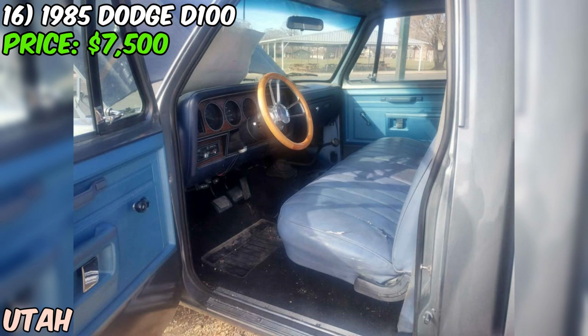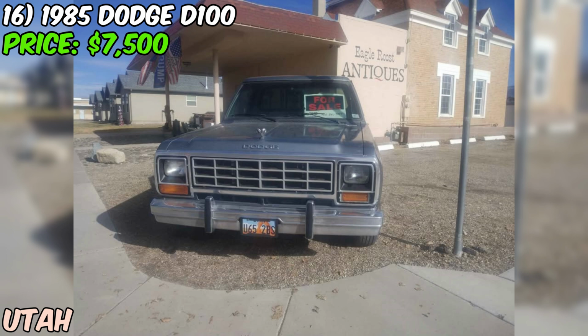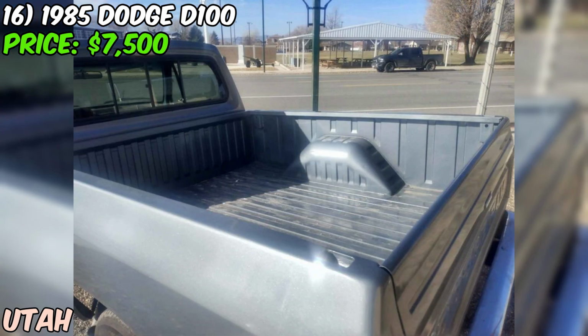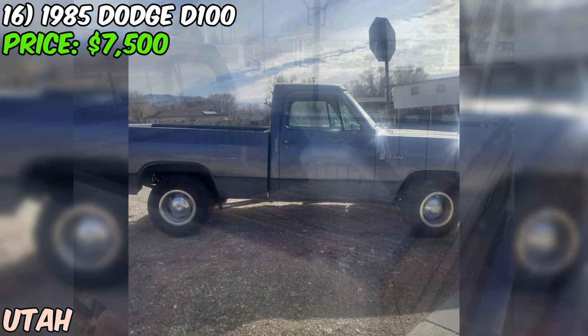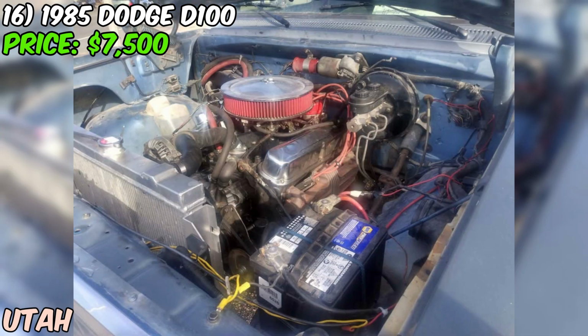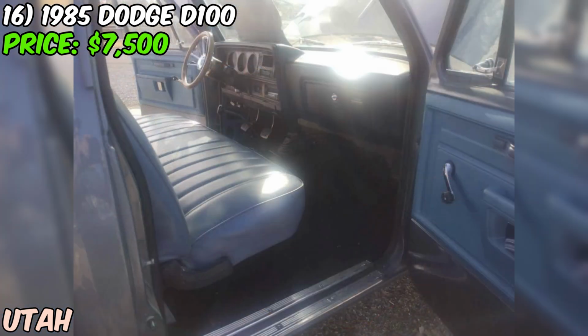The charcoal exterior with blue interior is a classic color combination that has aged well. With 87,000 original miles, this truck has averaged only about 2,300 miles per year, remarkably low for a vehicle of this age. The extensive list of new parts is particularly impressive and suggests the seller has taken a comprehensive approach to maintenance. The new Edelbrock intake and carburetor setup likely gives this truck better performance than stock, while the dual custom exhaust probably provides a nice throaty sound that classic truck enthusiasts love.